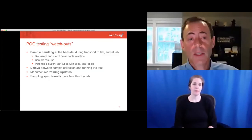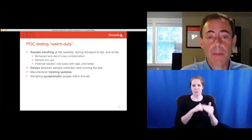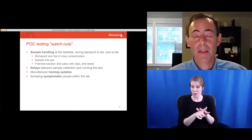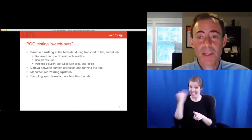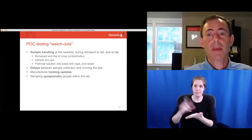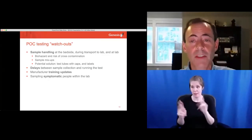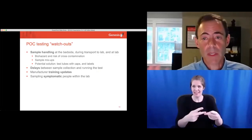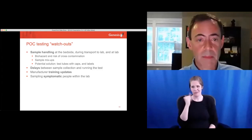I'll say that we need to watch out for sampling people who are symptomatic within the lab, because anytime someone tests positive in the lab, work grinds to a halt, because you need to do a thorough cleaning of that lab before anyone else can come in. And so symptomatic people need to be tested somewhere else, either patients in their rooms, and if it's staff, I don't know why staff should be symptomatic in the building, but we need to solve for that, not bring them into the lab.